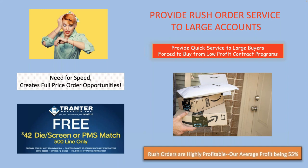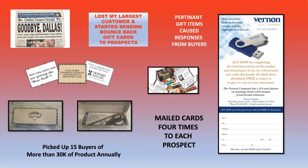Whoever the distributor was that wanted to be on that contract, they can make 11 and 12% all day long on orders. I didn't want to do that. I was making over 55% on my friend's rush orders, and eventually I ended up getting their whole account. If you know how to sell rush orders, you can get big account business away from these low contract sellers. A lot of distributors do not understand this. There's a great little Trainer graphic on the screen right there. I love Trainer. Now let's talk about mailing programs.